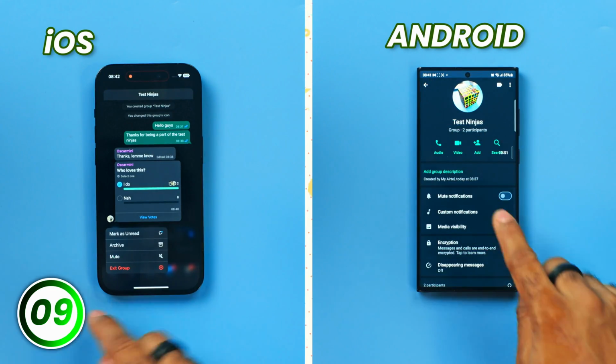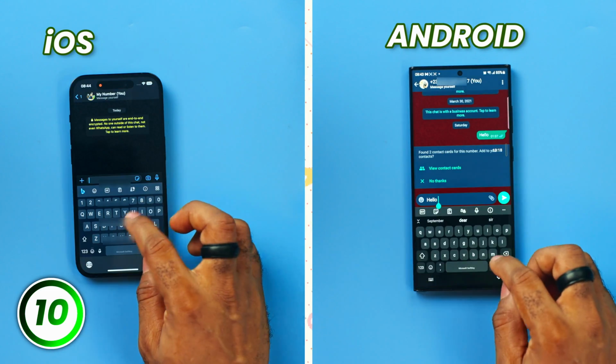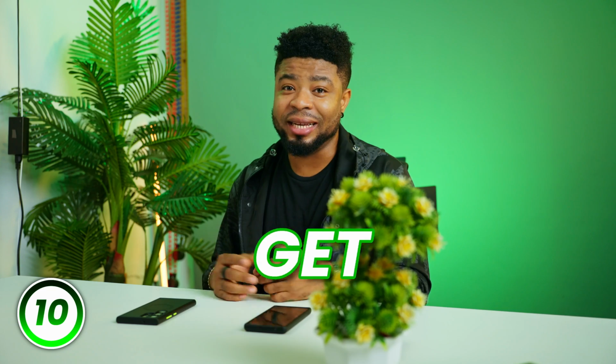Now if you decide to stay in the group but need some peace, you can also mute the group. Tap the name, toggle mute and choose your quiet time, 8 hours, 1 week or forever. Did you know you could send messages to yourself on WhatsApp? Yeah, you can. Just go into your contacts and select you. This is a nifty way to keep your notes or reminders without bothering your siblings or loved ones with constant DMs. I actually do get a lot of those.